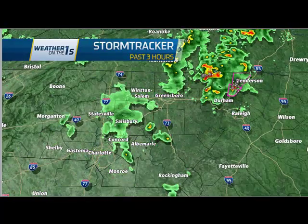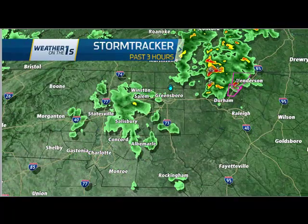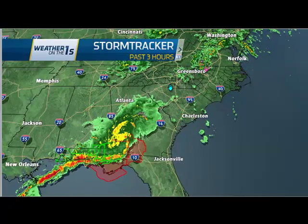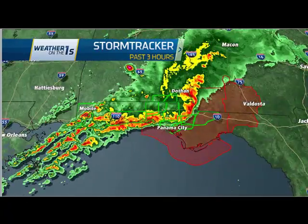Now, this is again the radar imagery through the 6 o'clock hour this morning. There's been this tornadic thunderstorm lifting through parts of the Triangle region, some very electric, non-severe thunderstorms through the night in other parts of the Piedmont. Look down along the Gulf Coast. What an impressive rain and severe weather event this has been, but especially rain.